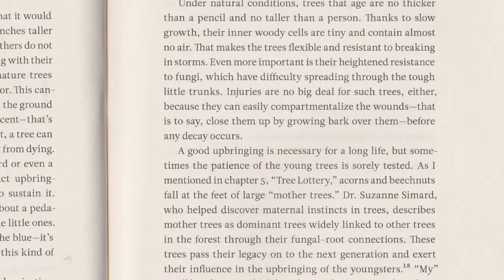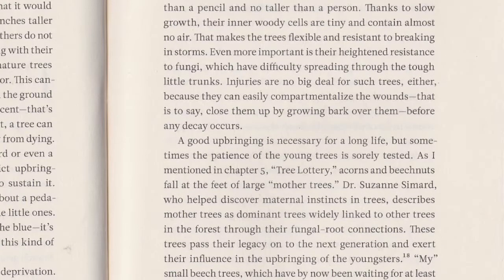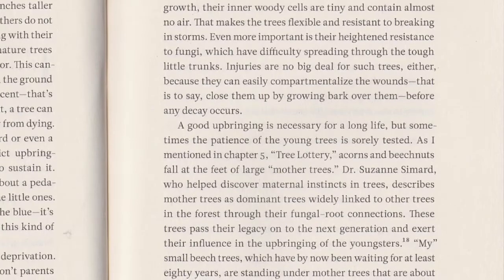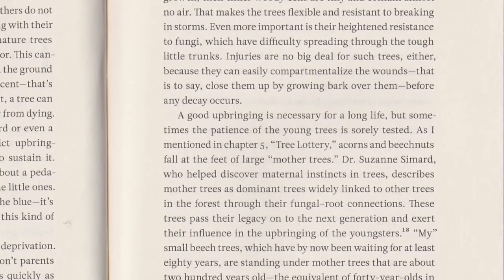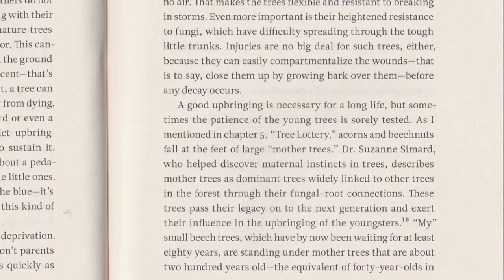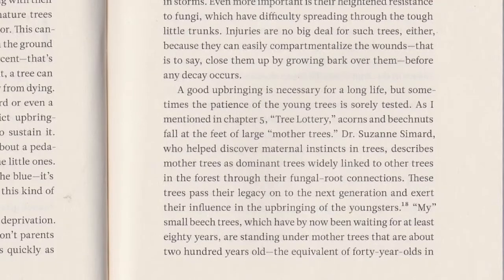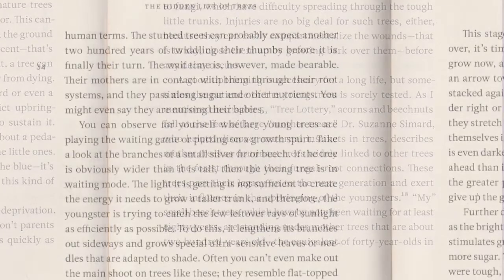As I mentioned in Chapter 5, Tree Lottery, acorns and beech nuts fall at the feet of large mother trees. Dr. Suzanne Simard, who helped discover maternal instincts in trees, describes mother trees as dominant trees widely linked to other trees in the forest through their fungi root connections. These trees pass their legacy on to the next generation and exert their influence in the upbringing of the youngsters. My small beech trees, which have by now been waiting for at least 80 years, are standing under mother trees that are about 200 years old, the equivalent of 40 years old in human times.